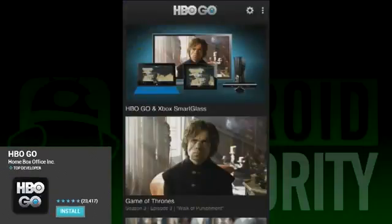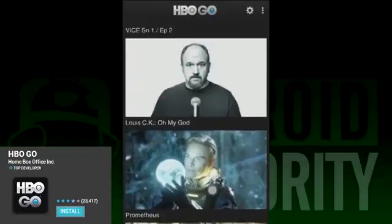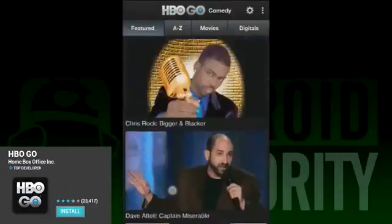Next up is HBO Go. While most of the apps on this list cover a wide range of content, HBO Go is dedicated to streaming just content from HBO. This is great if you happen to have HBO on your cable or satellite plan and you want to watch it with your Android device.